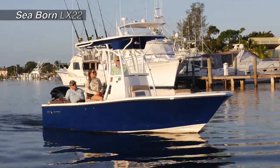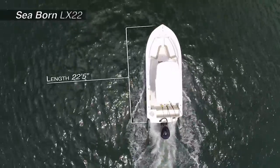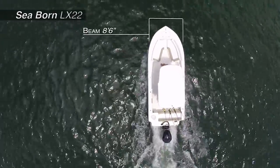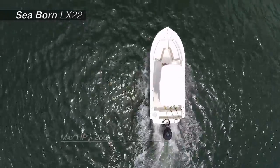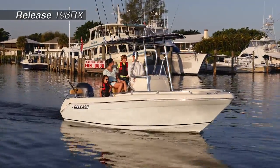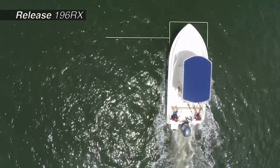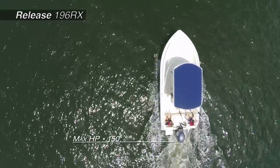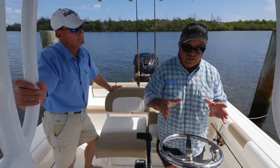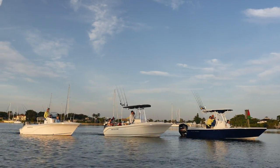The Sea Born LX22, with an overall length of 22 feet 5 inches, a beam of 8 feet 6 inches, and max horsepower rating of 250. And the Release 196 RX, with an overall length of 19 feet 6 inches, a beam of 8 feet 3 inches, and max horsepower rating of 150. They'll be conducting walkthroughs, test drives, and reviewing key features, all to help you decide if this is the best boat for you. Welcome to this episode of Best Boat.